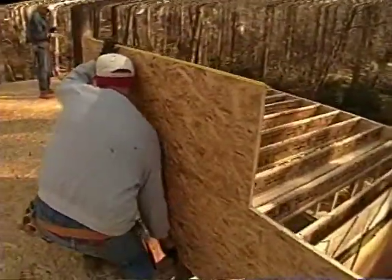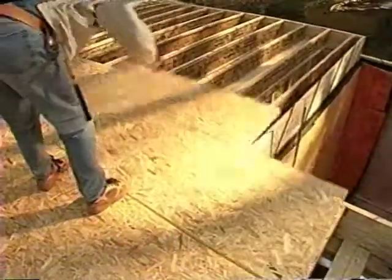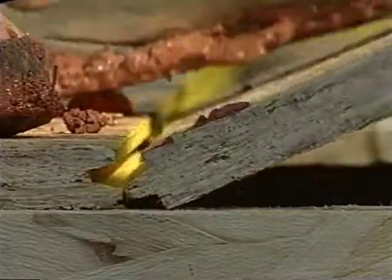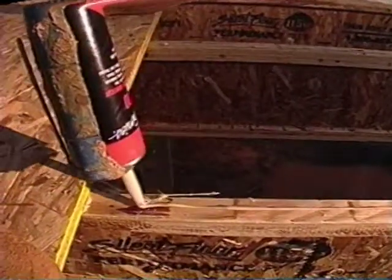When a subfloor is installed over unconditioned space, such as a crawl space or a basement, it acts as an air barrier. Because the air barrier must be continuous to be effective, it's important to seal all panel joints with either adhesive or caulk. This will prevent leaks.